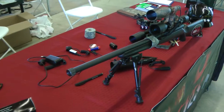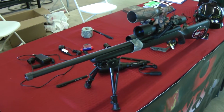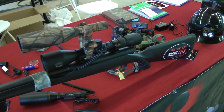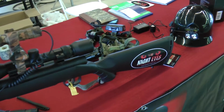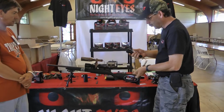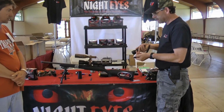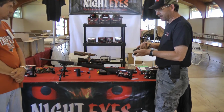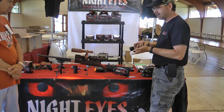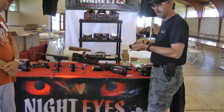When you mount this, it takes about 15 seconds to mount. We secure the pressure switch with some type of tape or some type of cling wrap, and what that does is hold it into place. Our pressure switch for our light is dual mode. You push the center of it, it activates the light, and when you take your thumb off, it goes off. When you push the end of it, it stays on until you push it again.